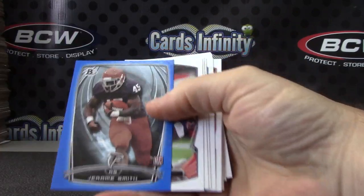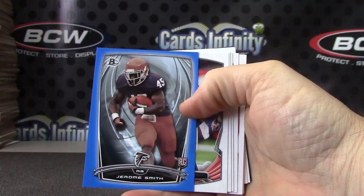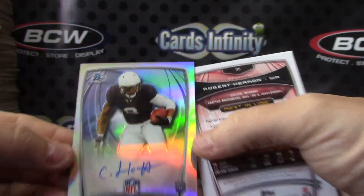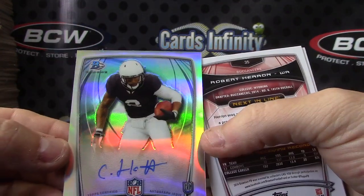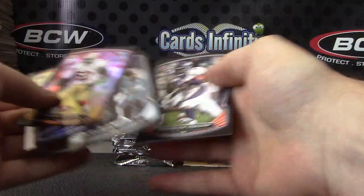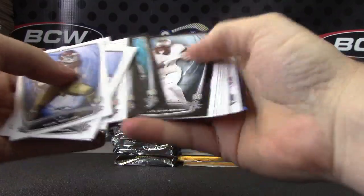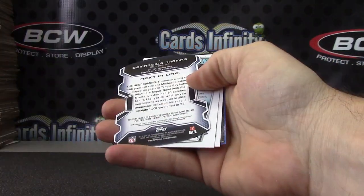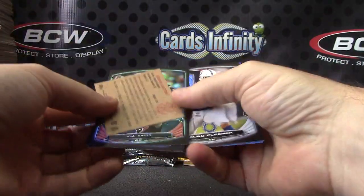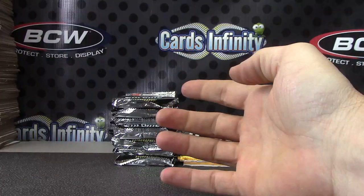We got blue Jerome Smith. There we go. Jerome Smith blue. And Cody Hoffman autograph. Autograph number 1. Base. Alright. Brown. Die cut Demaryius Thomas. There you go. And your base. There's a blue Aaron Dobson. The blue is numbered to 99.